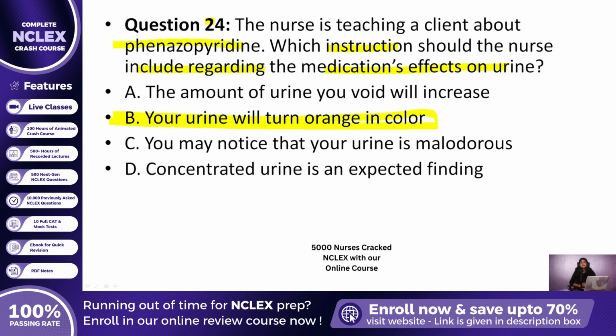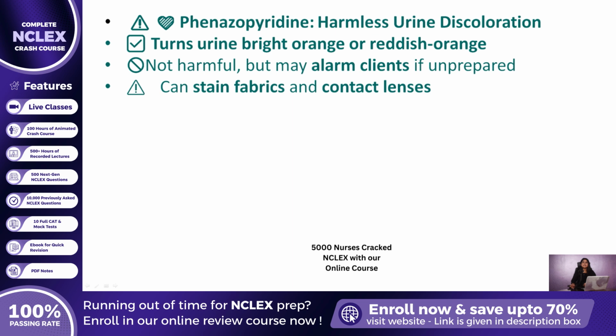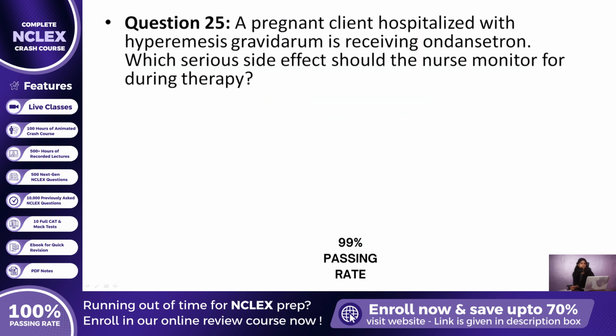Here is the rationale. This is a classic side effect that clients should be prepared for. Phenazopyridine causes the urine to turn a bright orange or reddish-orange color. This effect is completely harmless but may alarm clients if they are not warned in advance. It can also stain fabrics or contact lenses. Teaching this early prevents unnecessary concern and reinforces the importance of medication education. The other options, such as changes in volume, odor, or urine concentration, are not typical effects of phenazopyridine. Finally, let us review question 25, which covers pharmacological safety in pregnancy, specifically with ondansetron.